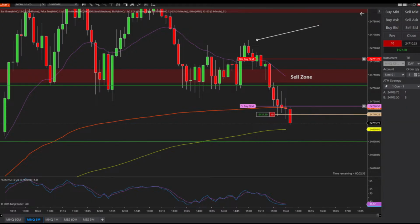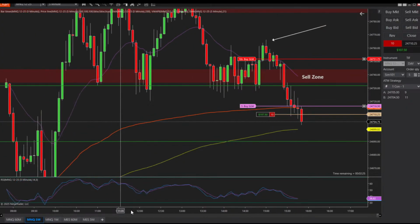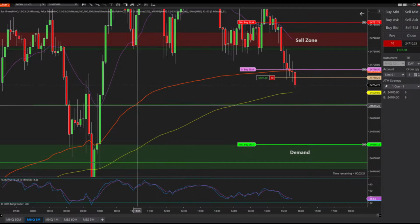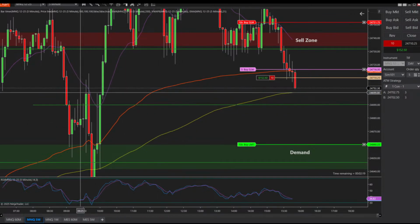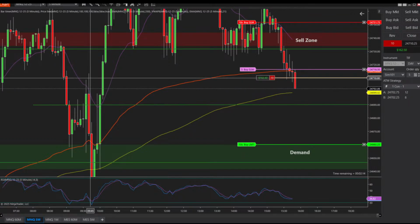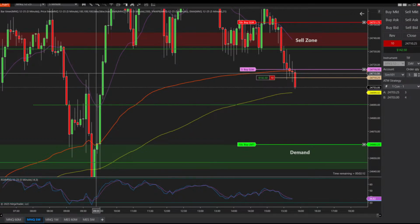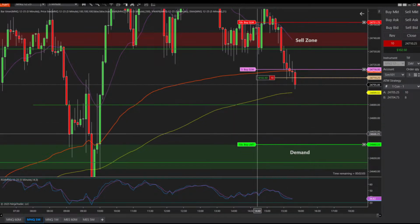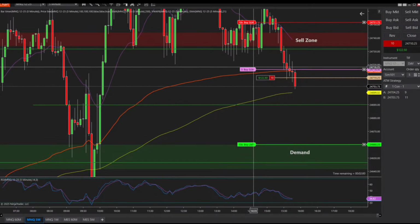Not bad. Very aggressive selling here as we break support. Flush it.